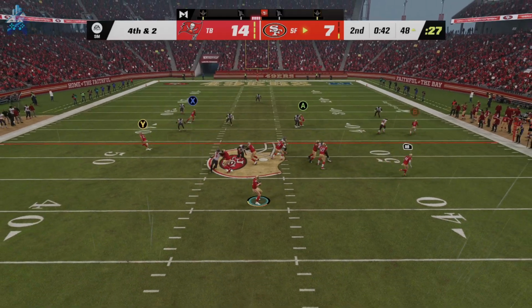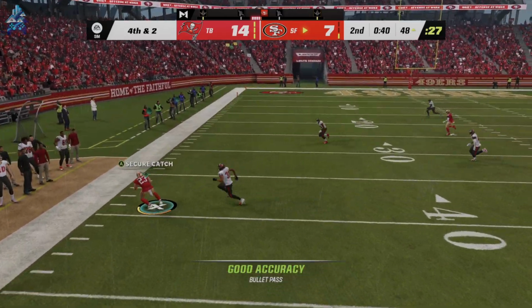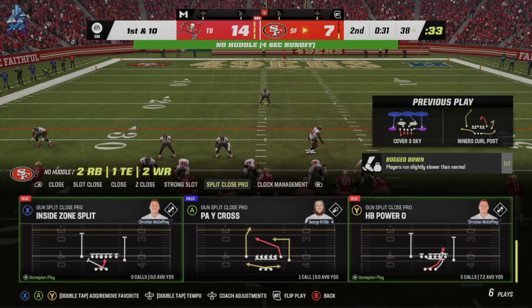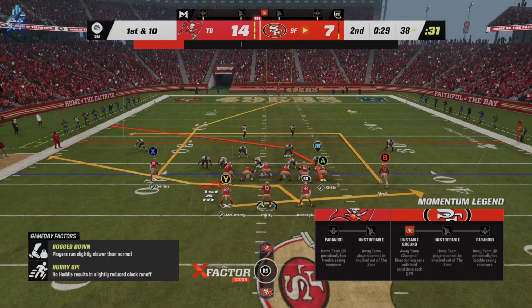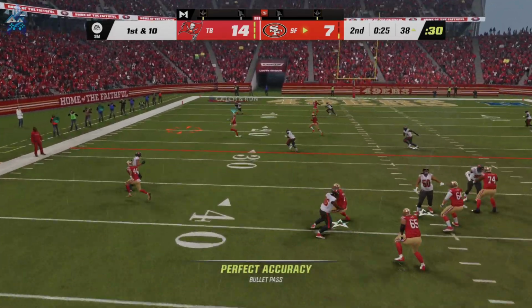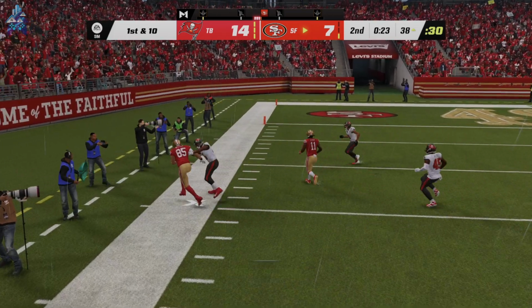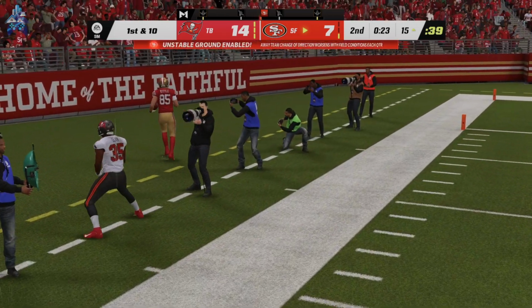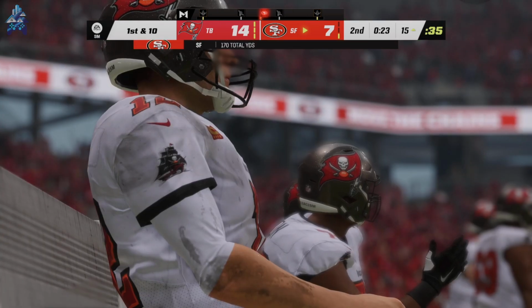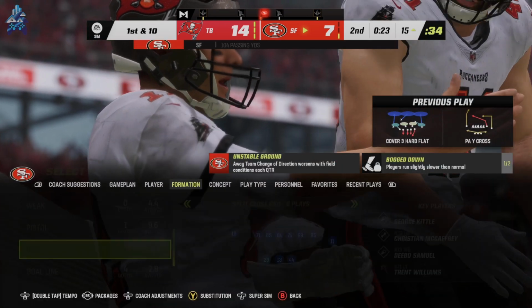On 4th down, here's Purdy. He's going to have his running back. It's complete. And he is going to have the Niners first down as they find a way to convert on 4th and 10. Purdy's throw pulled in by Kittle. And he's going to be out down inside the 20 at the 15. 23 yards, the final tally.